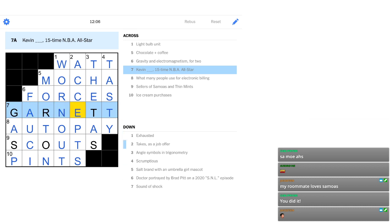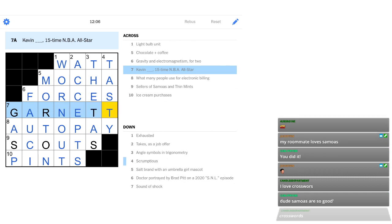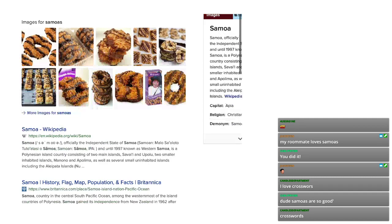No, Candles Department. Love crosswords. Well, if you love crosswords, I tell you what. Before I move on, I am just going to check s'mores. Oh, so that's what those cookies are.